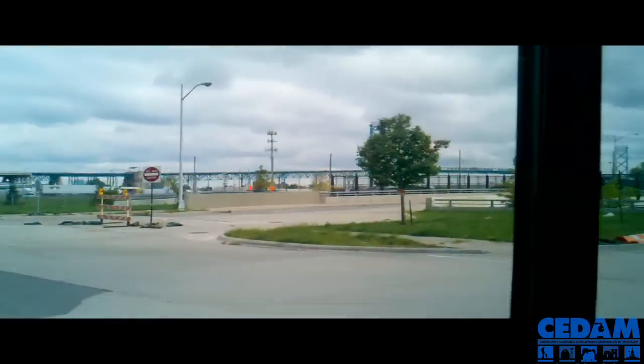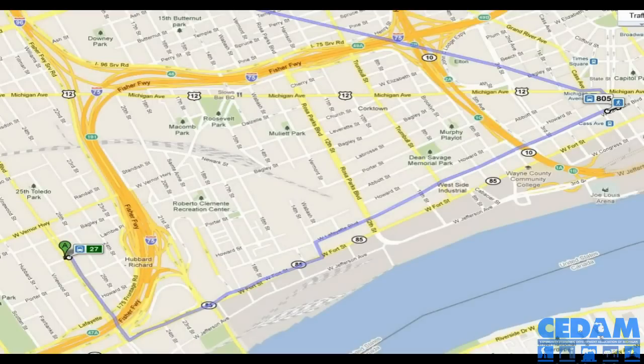Here I am on the 27 bus, which is surprisingly full for the middle of an afternoon on a weekday. It is now 3:27. That took 10 minutes for the 27 bus to get us downtown Detroit. Using Google Transit, I'm now going to try to find the Smart Bus, which has some pickup here in downtown Detroit, and make my way out to Farmington.